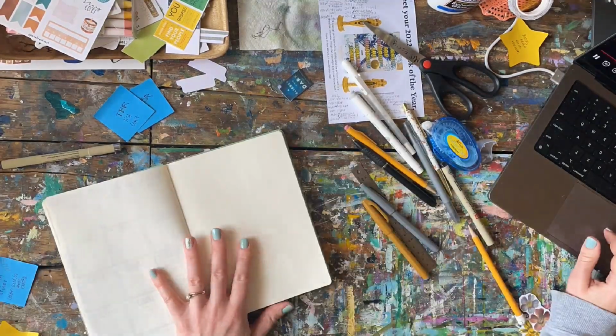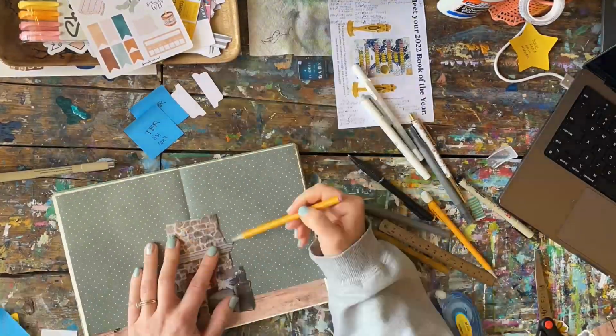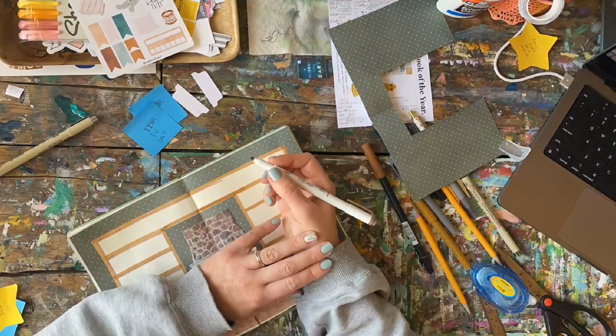This is my collage page. This is just a page, very fancy. This is where I do not go minimalist. And this is where I'm just gonna record. I'm gonna color in, draw in all of the books I've read this year.